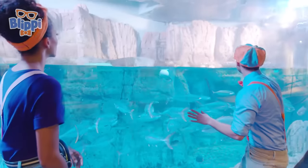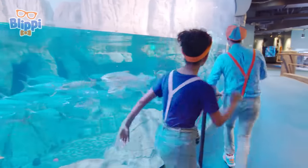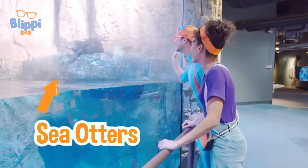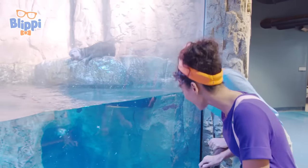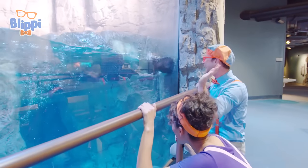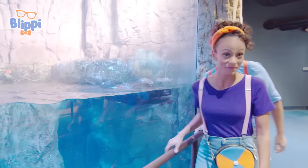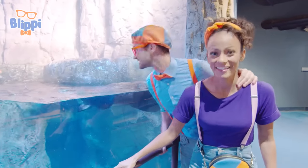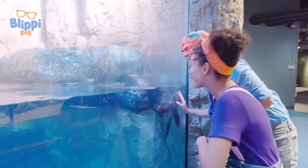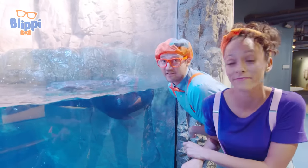Whoa. Mika, look way over here. Come on. Do you see what it is? Oh my goodness, a really cute sea otter. Wow, sea otters are so cool. They're in the water. They can swim in the water and be on land. And their fur is really, really dense. Oh, look, they're snuggling. Oh, they're so cute. I wonder if they're best friends. Like us.